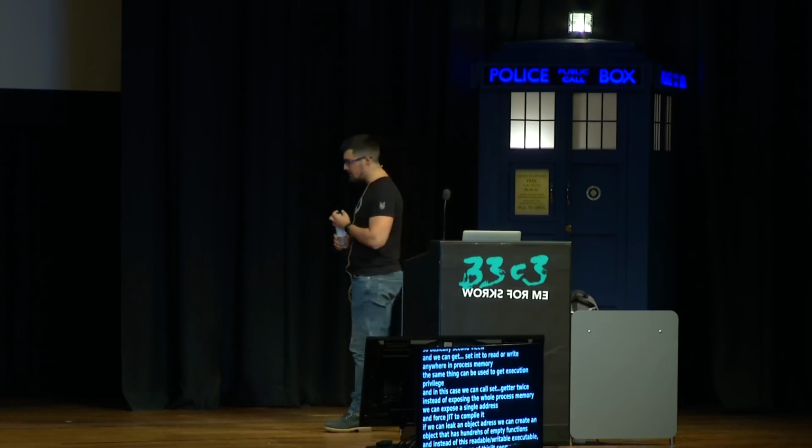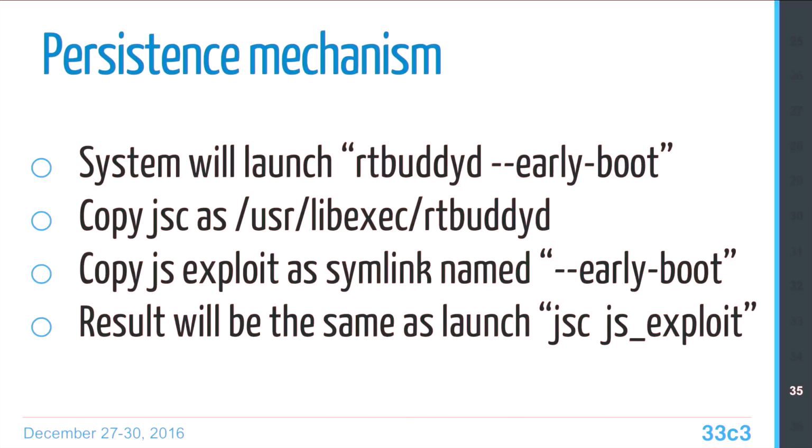It's used with a persistence mechanism, which is RTBuddyD. The problem is that the system spawns the RTBuddyD service with a special early boot argument. This means if we take any other binary signed by Apple and name it RTBuddyD, it will be spawned on boot. That's what Pegasus is doing. So they take the JSC binary, which is signed by Apple, name it RTBuddyD, then take the JavaScript that contains the exploit, make it a symlink, and call it early boot, which means that when RTBuddyD is spawned with early boot, it will call JSC with the JS exploit instead. So with this trick and the bad cast, it re-exploits the kernel on each device boot.